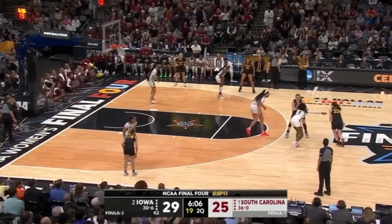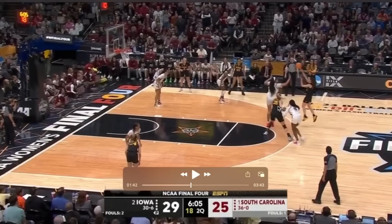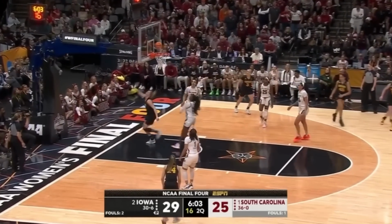They flip the angle of the screen right here. Now, once again, there's no one that's going to tag the roller right there. You have the shake right here or the lift. That defender is staying connected to the shooter right there, so the roll is going to be wide open for a finish.